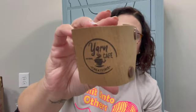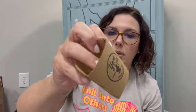So that's the first project on my needles. The second project on my needles is the Drawn Together Cowl by Shayna Lyons Designs. I showed you guys the yarn before. Maybe I did, I don't remember. But I purchased this from Yarn Cafe Creations. And this is the Cafe Au Lait DK and the colorway Gothic Purple.